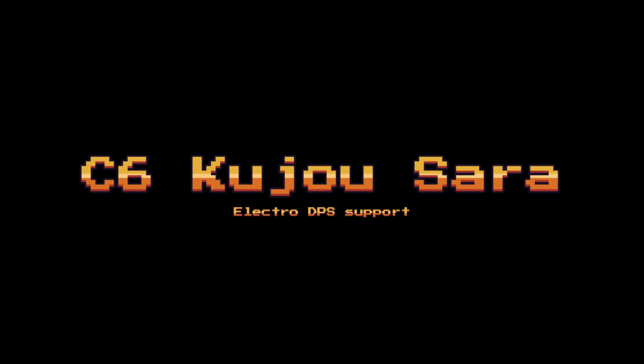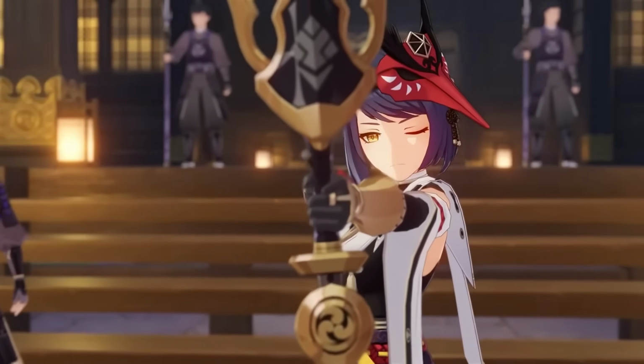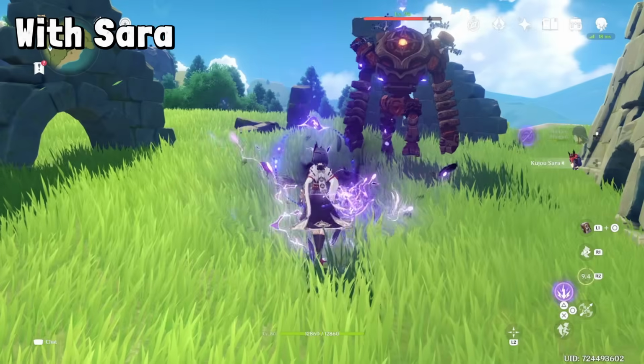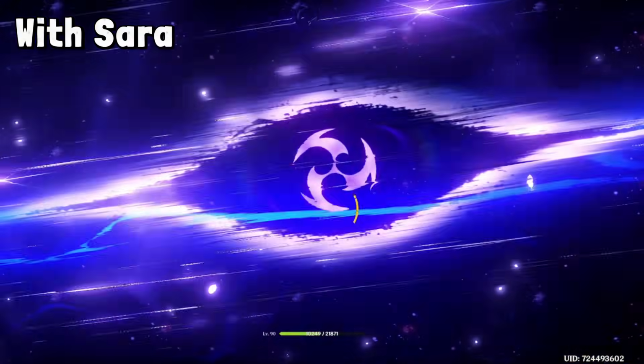If you're an Electro main looking for a support to help your Electro DPS deal more damage, C6 Kujou Sara will help you out quite a bit. Her C6 will provide an additional crit damage bonus for Electro characters, an increase of 60% at that.